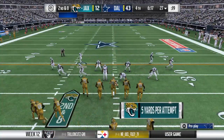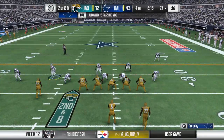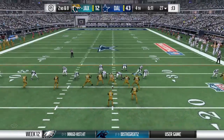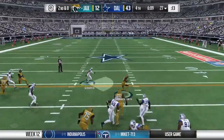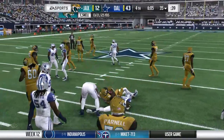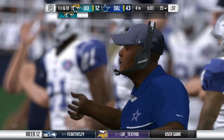Shift together here from the D-line. And on the outside, they're playing press coverage. All right, here we go. Green, 39. Now they'll throw here out of the gun. And he will find his man on the end route. Complete. It goes as a gain of 8, and it moves the chains.